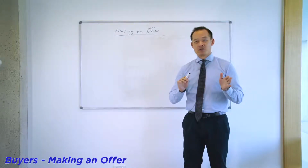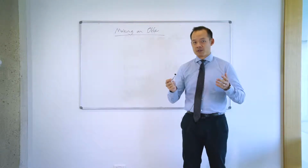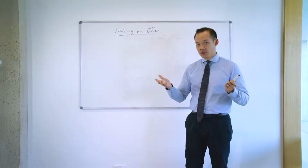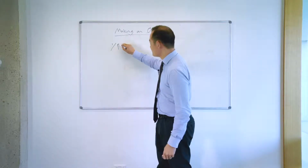So you've actually looked at a few properties and you found the one that you really love, and this is the property you're looking at making an offer. So we're here to go through all the different aspects of the offer. The first part, obviously, is the price.